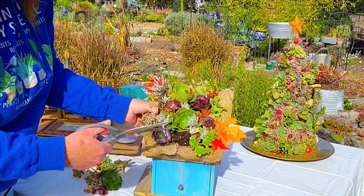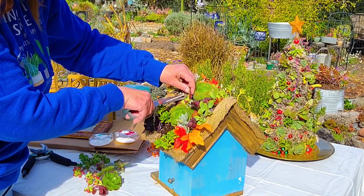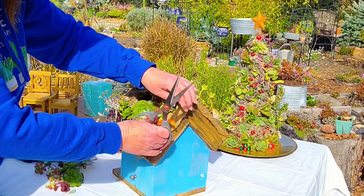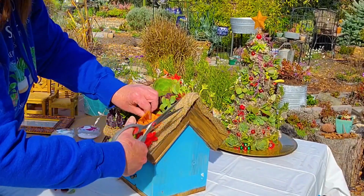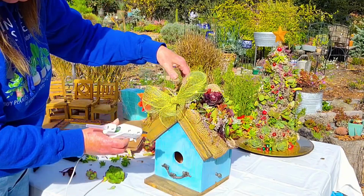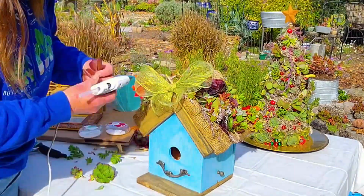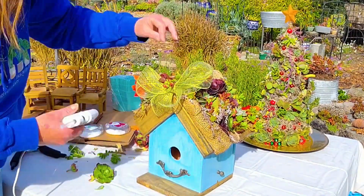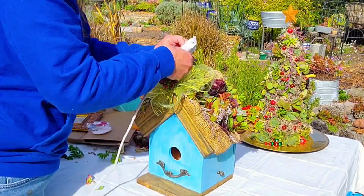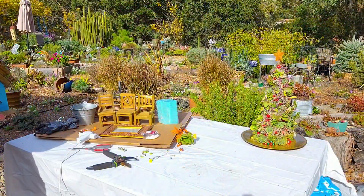I took off the fall decorations. I left the red leaves on, took off a few of the succulents that weren't looking so great and replaced them with others. And I had some fresh succulents to add on there and some new decorations to put on. I just went light with a big bow. It's green. It kind of looks yellow here in the video, but it's green. And added some red toned succulents. And this is just going to make it look a little more Christmassy. So that's my other job done.